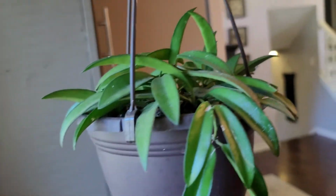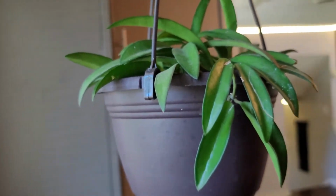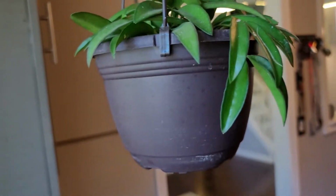I love Hoya though. I have a smaller one in the living room-ish area. But yeah, it's doing things. There we go. You guys can see a little better now. I guess I should have done it from that angle from the rip, huh?